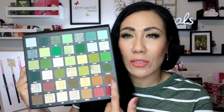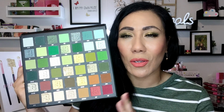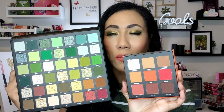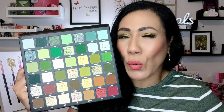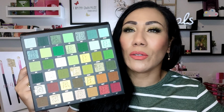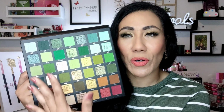And then you have this little row, this little area here that's got the oranges and the reds, so you can bring in some of the tones from the Fiery Matte palette. You can do a little mix and match between these 2 palettes and put together a look. This palette is everything. Even though it looks sort of monochromatic, it really is not.